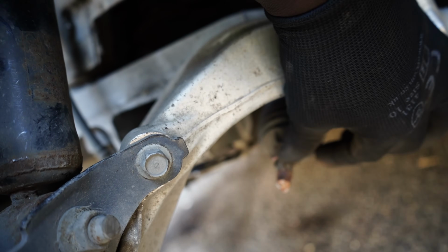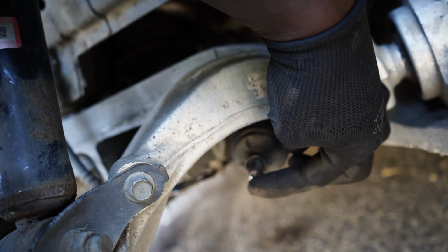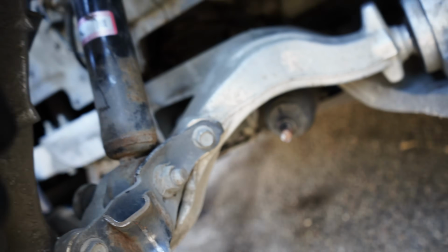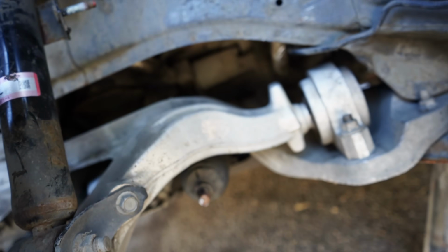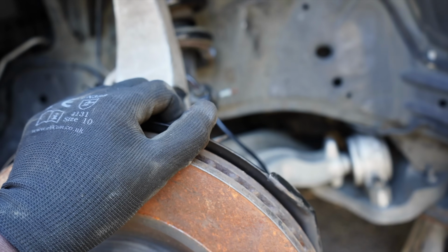as well as this, the inner track rod arm. This is responsible for the steering, and we want to be able to move the car in and out. So I'm going to do a temporary fix on this as well. Luckily we've got the other piece, so I'm going to take that off and just tack weld it into place. We're not going to be driving the car like that, but we'll just be able to move the car in and out of the garage.